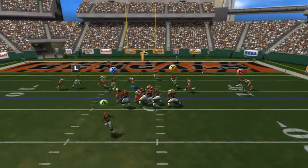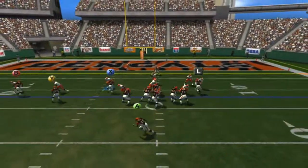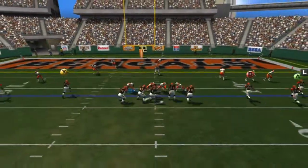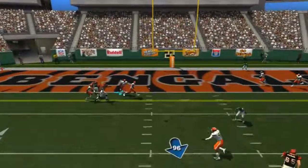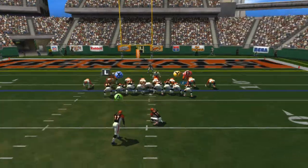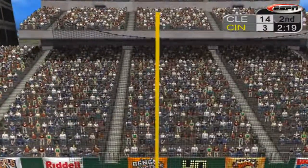Kitna, quick drop back and throw, falls incomplete. Next play, quick pass again, it's incomplete. 3rd down now, Kitna drops back, throws to his left, almost picked off by the safety. They bring the kicker out for a 29-yarder and he nails it.